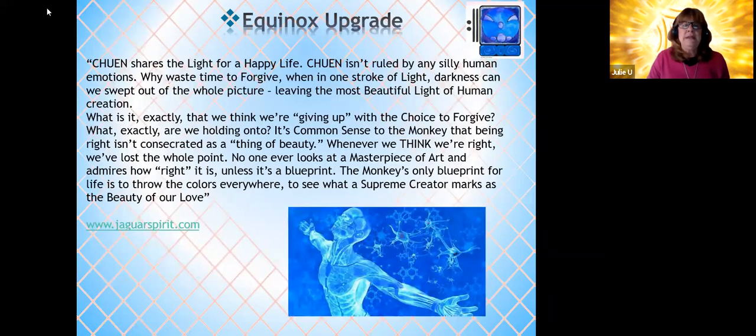So just a little bit more on this. Chuen shares the light for a happy life. It isn't ruled by silly human emotions. I love this. Why waste time to forgive when in one stroke of light, darkness can be swept, I think that's a typo, can be swept out of the whole picture, leaving the most beautiful light of human creation.